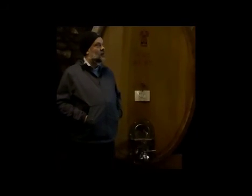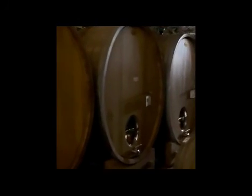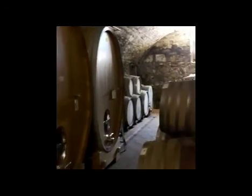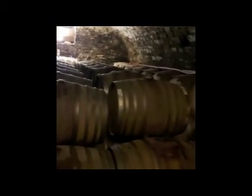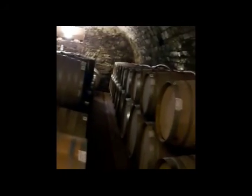Welcome to the Cantinaccia, as we call it over here, the old cellar of Villa Calcinaia. The cellar contains all the different wines that are aging separately right now before we decide what the blends are going to be for the Villa Calcinaia Chianti Classico, for example, or the Villa Calcinaia Chianti Classico Reserva, because our style of vinification, our style of aging is characterized by keeping separate all the vineyards.